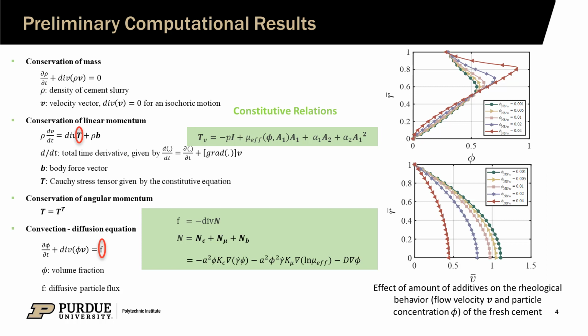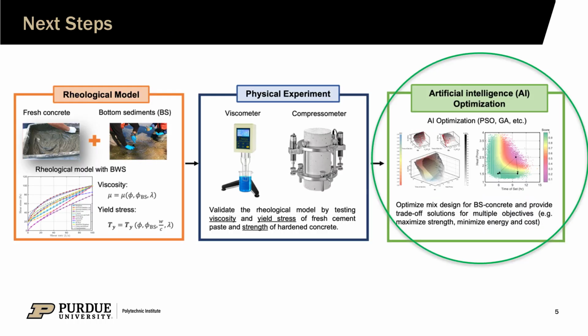In the next slide, there are two figures on the right-hand side. They show the effect of different additives on the rheological behavior of the fresh cement from the modeling. So far, we have some preliminary results on the rheological model and the physical experiment. For the next step, we will focus on artificial intelligence optimization based on the preliminary data. We will optimize the mix design for bottom sediment concrete and provide a trade-off solution to maximize the strength and minimize the carbon footprint and the cost. In addition, we will enrich our computational and experimental data set with a more comprehensive model and more experimental tests.